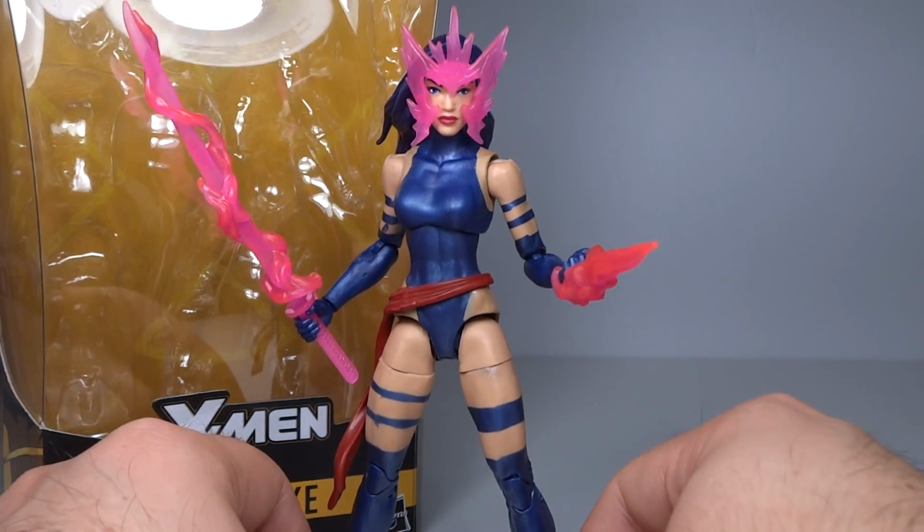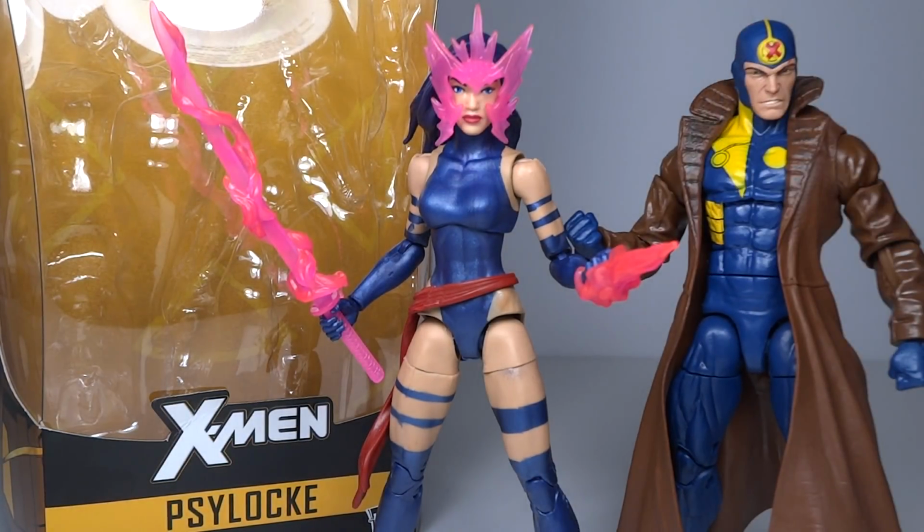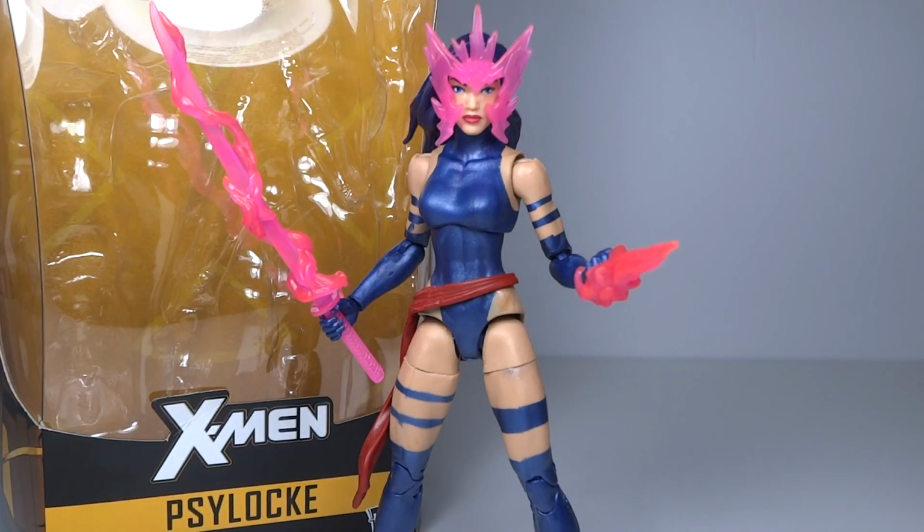Doing a little comparison with another figure from this wave. Here she is with the one that I have, of course, being Multiple Man. As you can see, she looks quite nice in scale, of course. This is your standard female body sculpt.